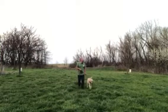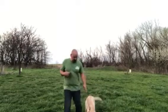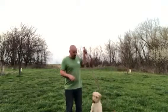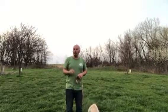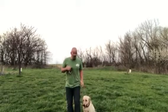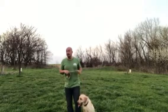Good heel. Good. Sit. Now, you might have noticed there that when we took off, he was really wanting to get away from me, wander to the left where the other dogs are, and I kept correcting him by pulling on the leash. It's important that when I pull the leash, one, he responds by coming back to me, and two, as soon as he's back in the right position, the pressure from the leash immediately comes off.